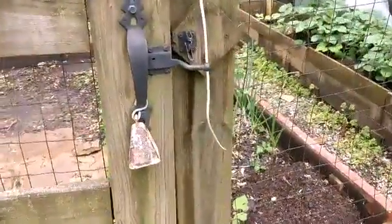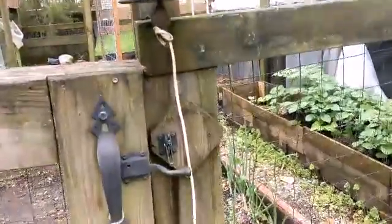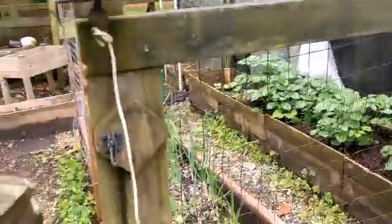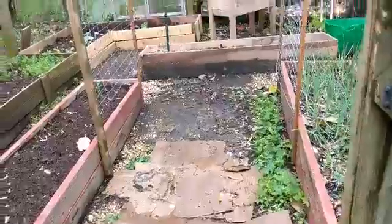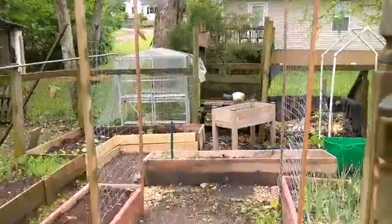And yes, there's a bell there, a bell here, and a bell there. These 2 side bells are for my nephews to play with. The bell that's on the gate is so if it opens, I know the dog has gotten in here again. And yes, he can open the gate. Crazy dog.